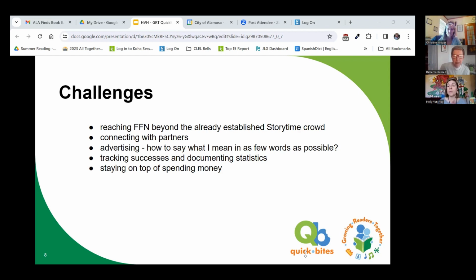Advertising. If anybody knows the key to advertising, please just fill me in. How to say what I mean in as few words as possible, not my strong suit. How to explain family, friend, and neighbor without going, are you a babysitter, nanny, auntie, tío, abuela, grandfather? Without, it's just not a readable flyer. So that was really challenging for me as a wordy person. Speaking of which, I should start wrapping myself up here.